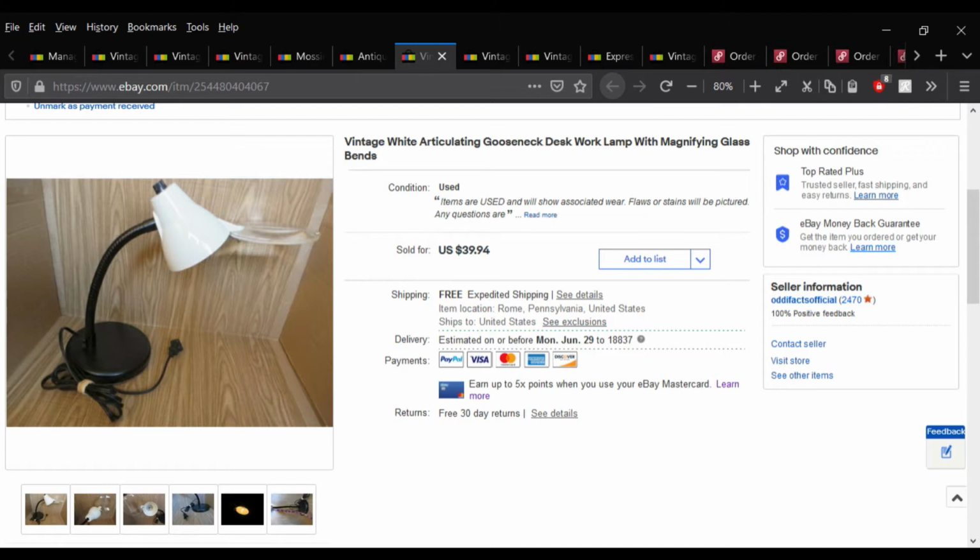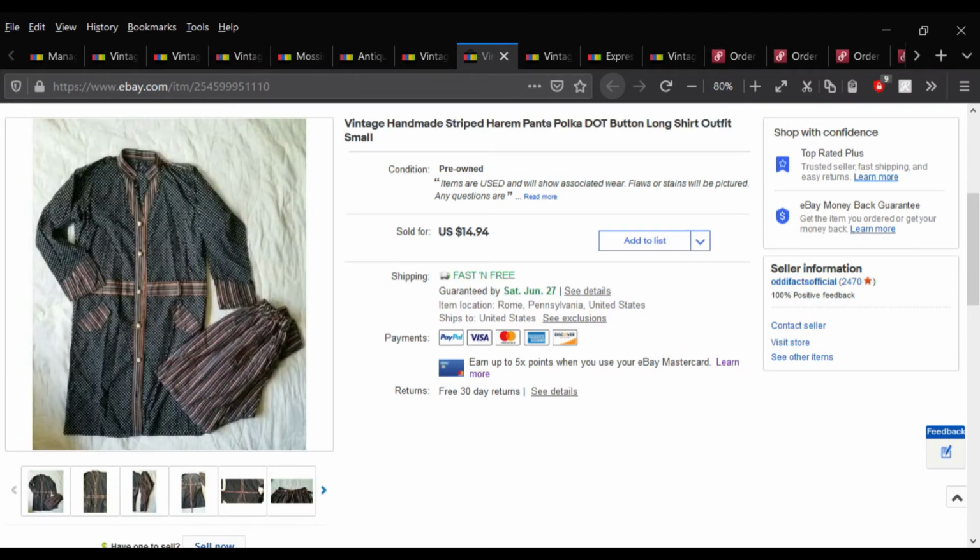This lamp I bought at an American Rescue Worker a while back. I think I paid $2 for it. If I can remember, I'll let you know, but I think it was $2. I did accept an offer on this for $31.95, so just a little bit of a discount for the buyer, and that would include shipping as well. So this was just your basic desk lamp, but it had this huge magnifying piece on top of it. $31.95 that sold for.